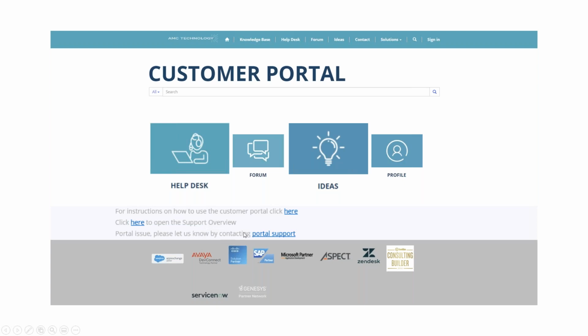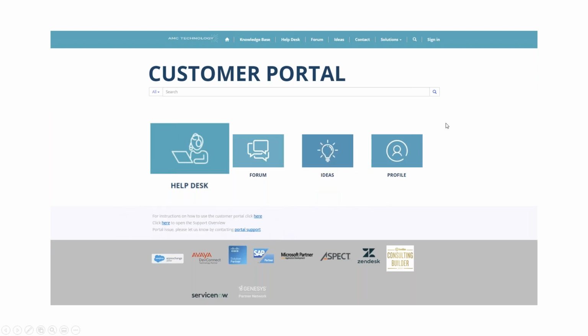If you do have an issue with this portal, click on here. It'll bring up whatever you're using, Outlook most likely, and put in some prefix information, and then you can send it off to us to help with whatever's going on. So as we mentioned, the first part we're going to go into is the help desk.